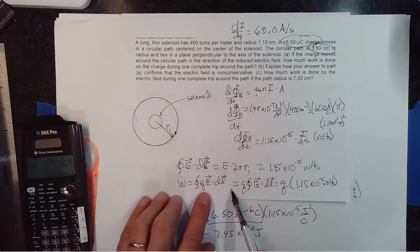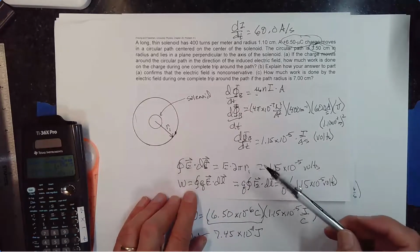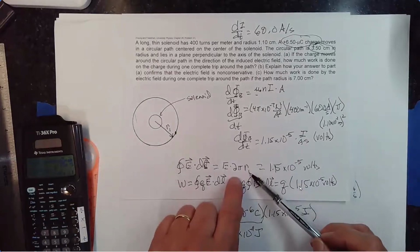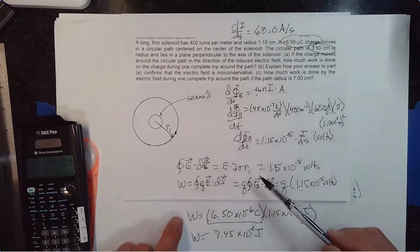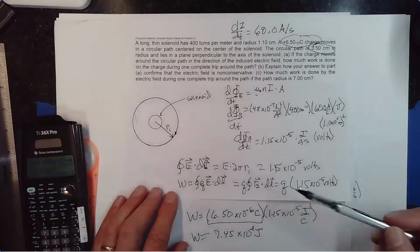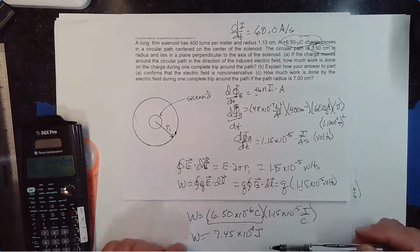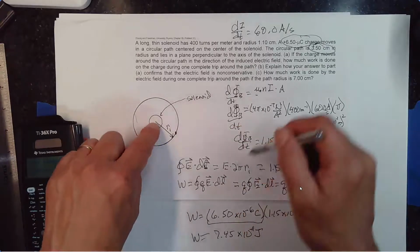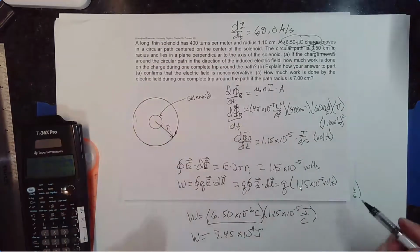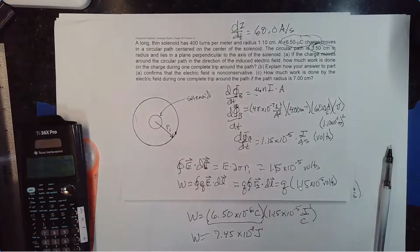Yeah, the electric field will actually drop off like 1 over the distance, but the circumference increases proportionately to the distance. So you end up having the same amount of work done, because the distance around the circle increases with the radius, but the electric field strength decreases with the radius. So it won't be quite so interesting.